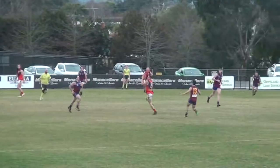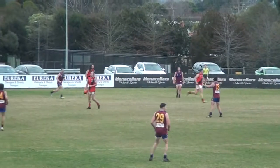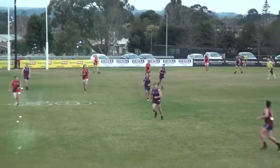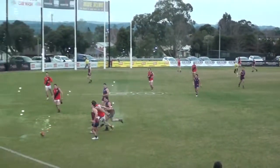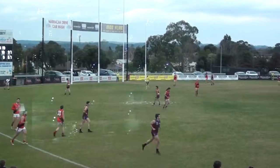Comes inboard to Tom Bryan. He can mark. Inside defensive 50. White presented. Cowan presents as well. Decides to ignore those both. And in the end, maybe should have kicked to him. It's a 3-on-1. The boundary line is probably their best result. We'll have a boundary throw in.